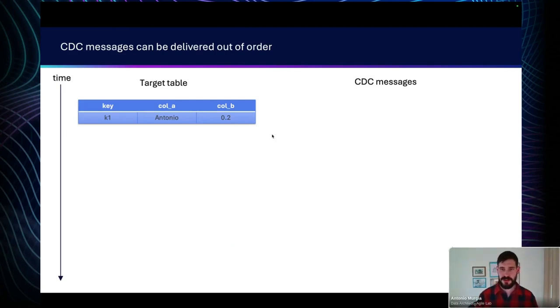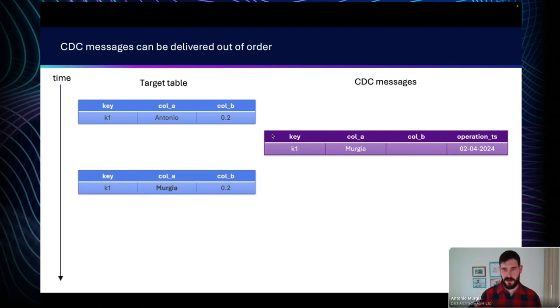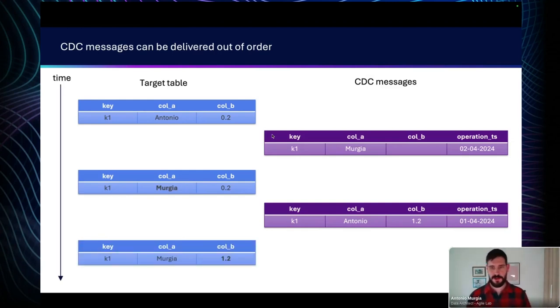So for example, let's say we start with values Antonio and 0.2. And let's say they were both set a long time ago. Then we get a message that reports an update for column A equal to my surname, Murja, and this change happened on the 2nd of April. Therefore, we apply it and our resulting row has Murja as column A. Later, we get another message with an update that happened the 1st of April, which will mutate both column A and column B. But we know that we should only update column B because column A was already updated on the 2nd of April, which is after the 1st of April. So the final state of our table should be Murja and 1.2, and not Antonio and 1.2.